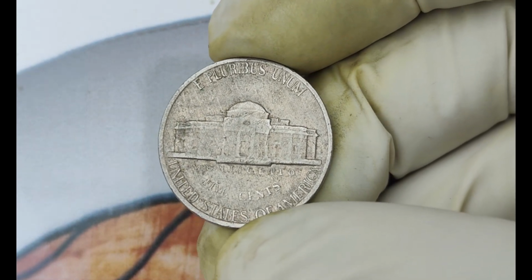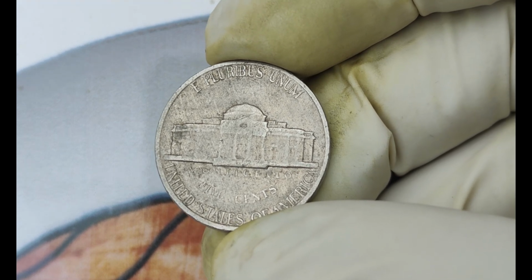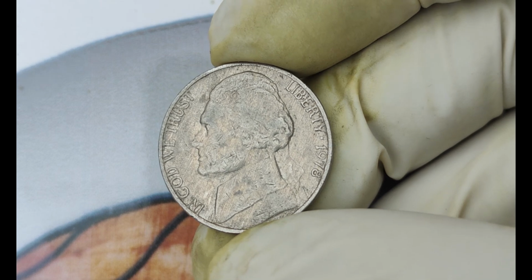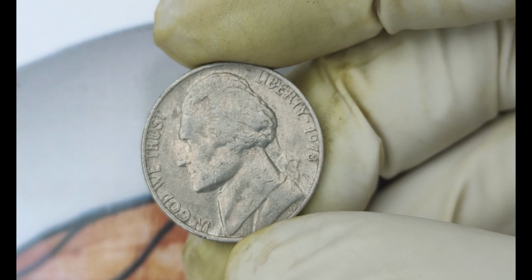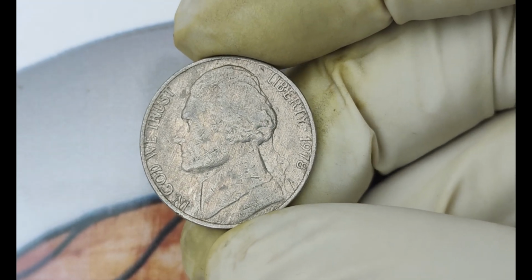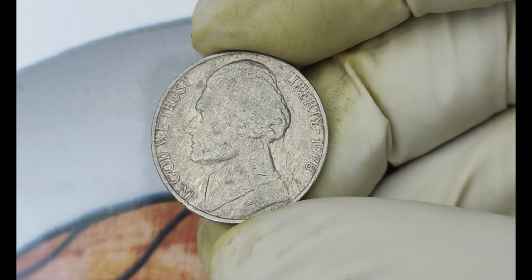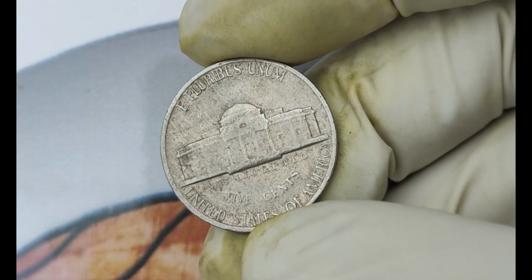Condition is the second factor. The coin graded as MS68 by the Professional Coin Grading Service is one of the highest grades ever recorded for this year. Coins in this condition are pristine, with no signs of wear and incredibly sharp details. For collectors, a high grade like this is the holy grail. Now, let's discuss its current market value. During an auction earlier this year, this unique 1978 no-mint mark Jefferson nickel sold for an astounding $1.7 million. The sale broke records and cemented this coin's place in numismatic history.